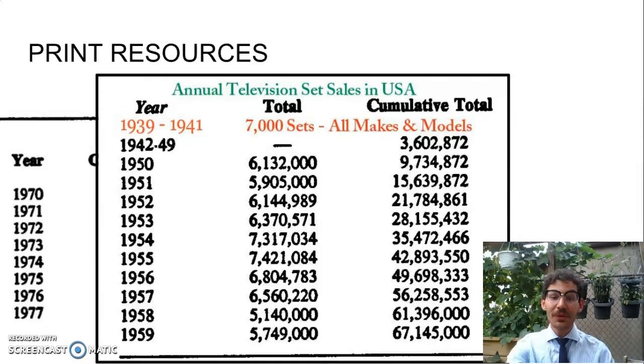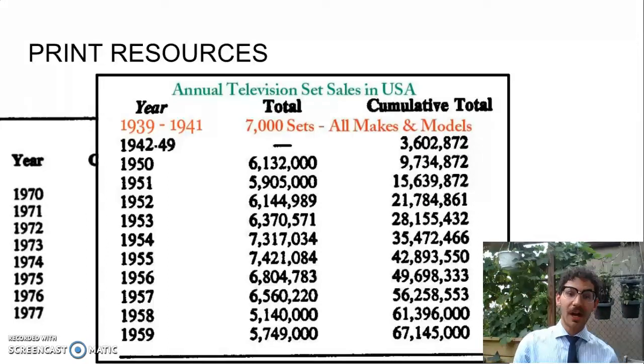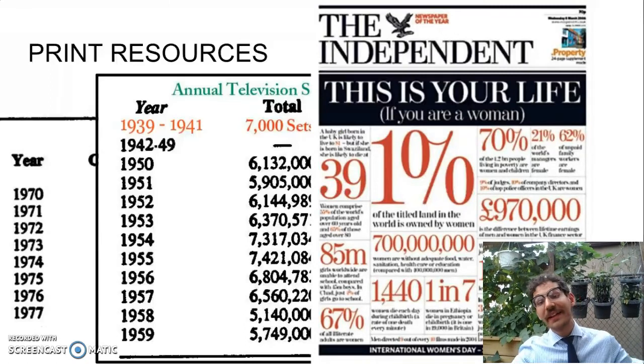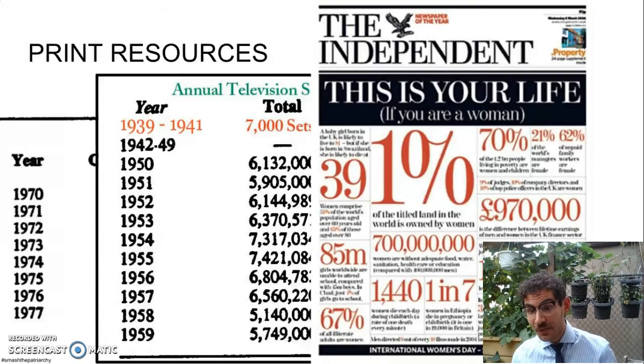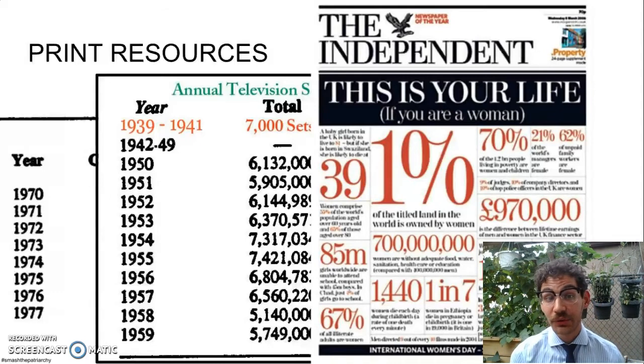So we see two different quantities of significant figures in there. And if we look at more contemporary headlines, we can also see significant figures are in play. So is it likely that exactly 1% of the titled land in the world is owned by women? No, it's more likely that it's something like 1.4269%. And we're not getting the exact value. We're getting one significant figure of that exact value. And there's a number of other numbers in this headline that contain only one or two significant figures.